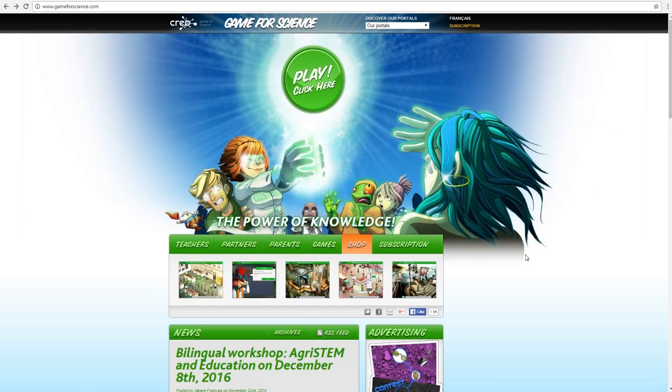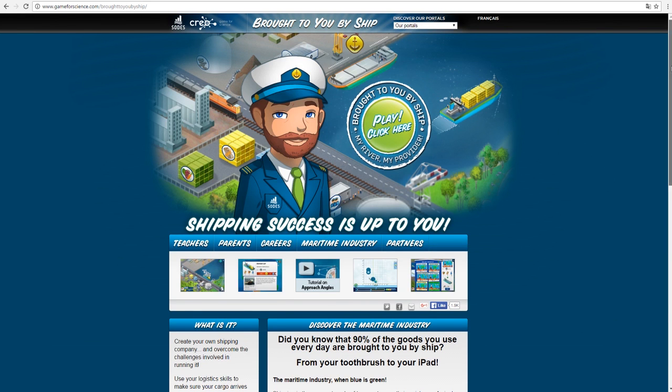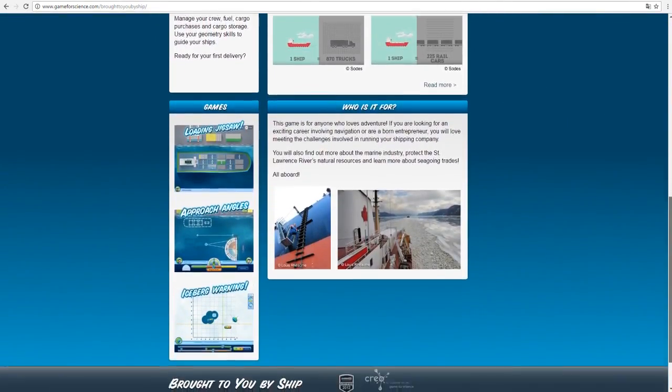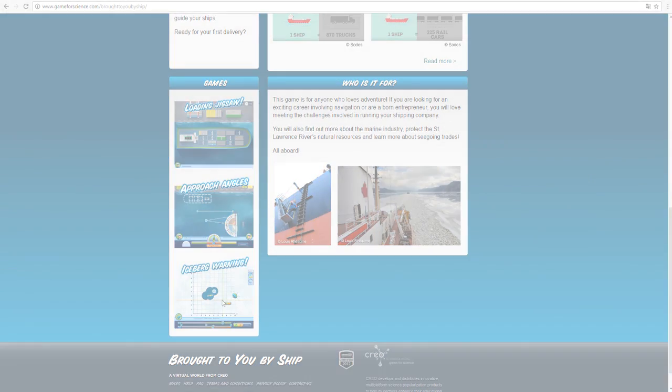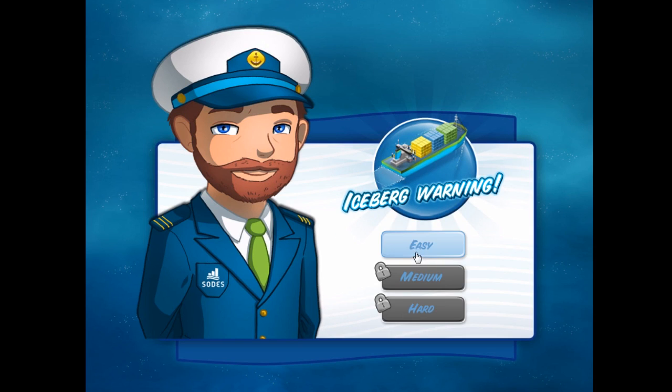In today's tutorial, the Game for Science team presents the iceberg warning game found on the Brought to You by Ship portal at www.gameforscience.com/brought-to-you-by-ship. The game features a ship traveling blindly in a dense fog on a sea filled with icebergs.